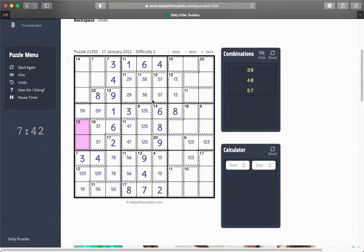This one can't have a 5 or a 9 in it, thanks to that. Therefore, it's got to be a 4, 8. So let's stick the 4 and the 8 in. We can do some cleaning now. This can't be a 4, that can't be a 7. Thanks to that 7, we can clear those two up as well. Do a little bit more cleaning. That's 6. Clears that up.